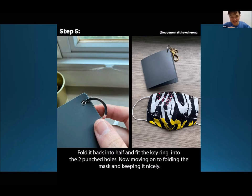Are you able to get the key ring into the holes? If you are, please help your neighbors on your left and right.